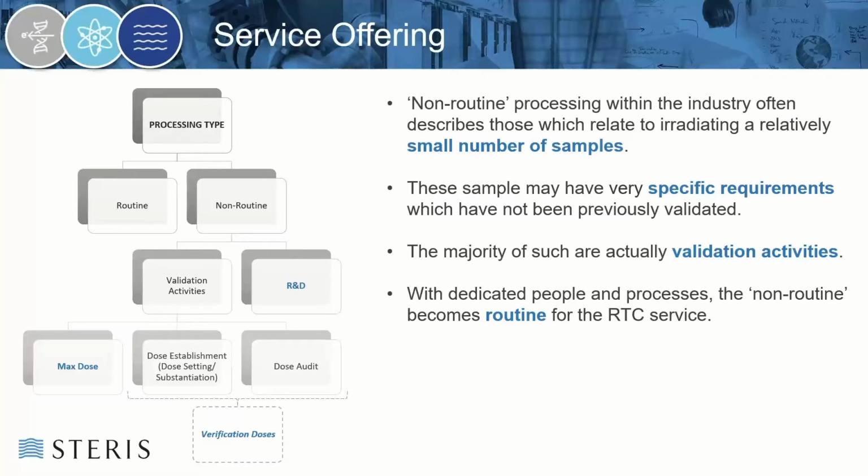So if we think a little bit more on the minimum and the maximum dose work, probably a common question that we get, or a common assumption, is that that work would have to be done in the same facility that you would be doing your routine processing in. And that's not the case, and we'll talk about that in a little bit more detail later on.